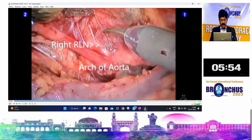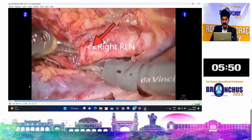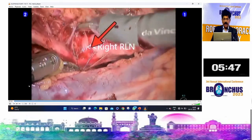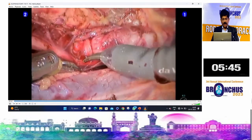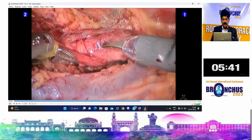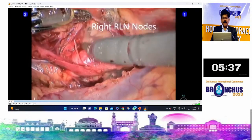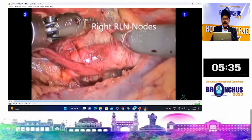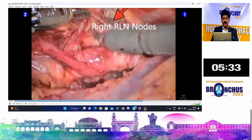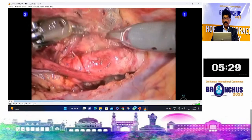You should use very minimal cautery here. Use bipolar cautery only. That's the vagus nerve and the RLN. I strongly believe in removing the lymph nodes around the RLNs, the window, and the subcarinal and all the peripheral lymph nodes. So that's the beauty of Robo, where you can identify the nerves very precisely. But in initial cases, we used to have trouble because we were using cautery more.